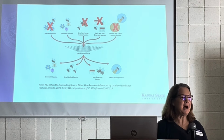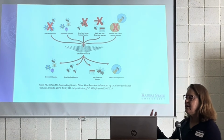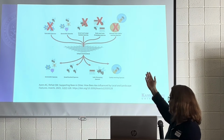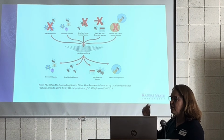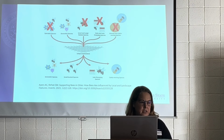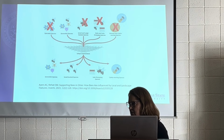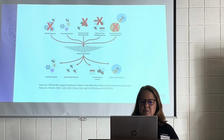So by adding natives back into our urban environment, we can invite the things that have been X'd out here. We can invite back specialist species and large bodied species and ground nesting species by planting natives. Actually, with the ground nesting species, what's really helpful is having patches of bare ground in your landscape. Don't put mulch over everything. Just leave some bare ground for those ground nesting species.